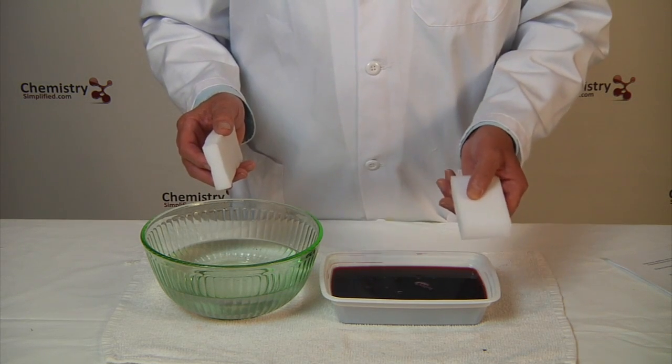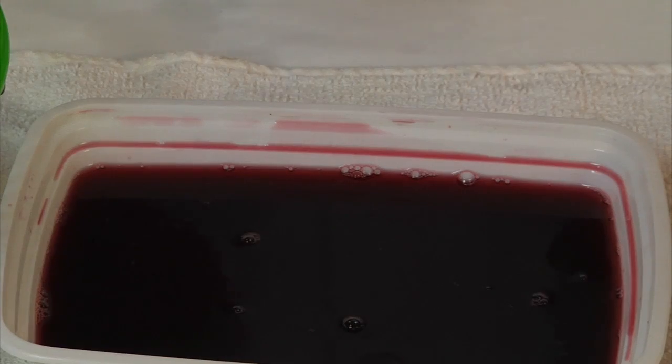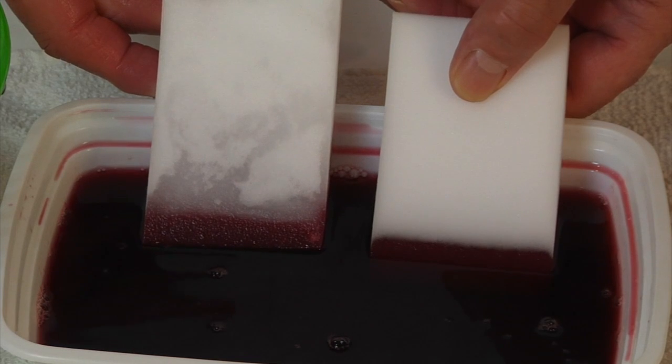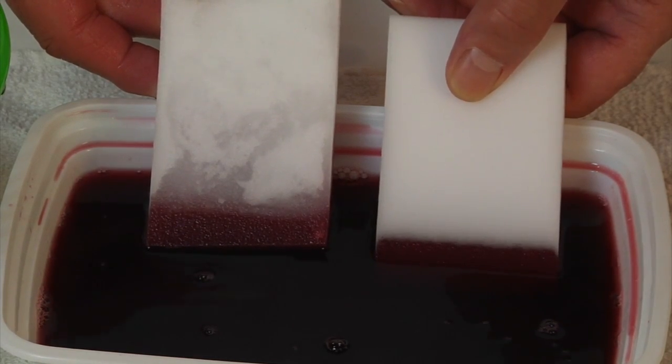This sponge is dry. I'm going to wet this sponge. Let's dip both of these sponges into the grape juice and see what happens. The sponge on your left is wet, and it's drawing more grape juice into the sponge. Hair color must penetrate into the hair, but dry hair resists penetration, repels the hair color. Damp hair draws the color into the hair for more complete saturation. That's due to hydrogen bonding.